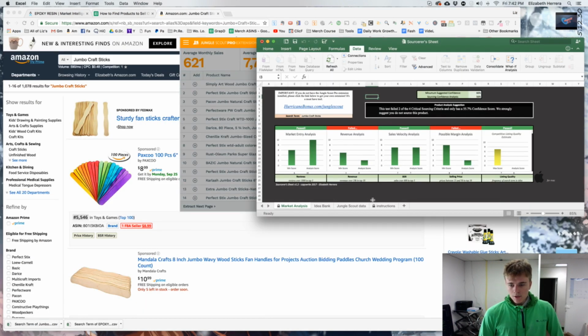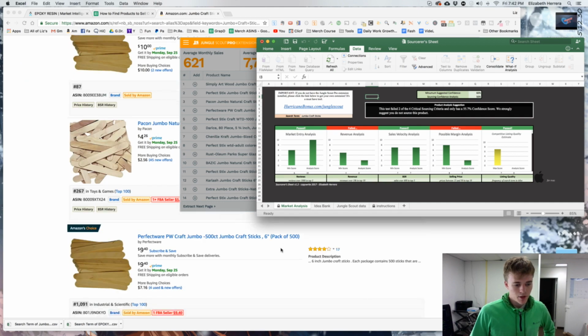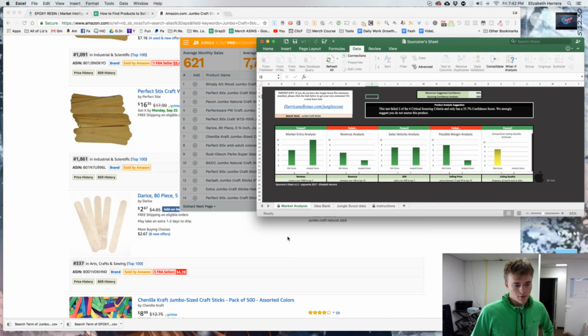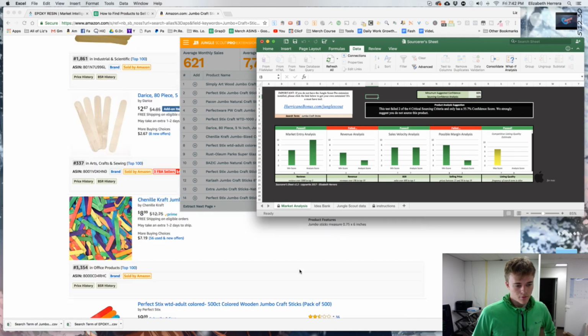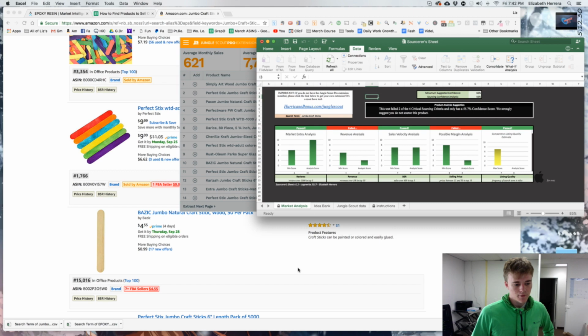So Market Intelligence, the price point is a big kicker here. It really does not like the price point. And I don't know why you don't just do a bigger bundle, like just do a 1,000 count and charge twice as much.